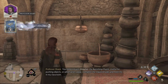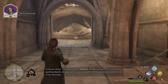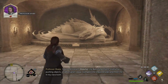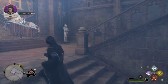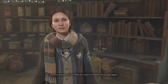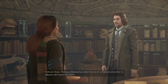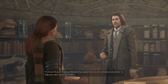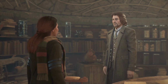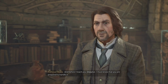You need to learn Depulso, the banishing charm. Useful for pushing objects or adversaries away. Complete the required tasks and meet me in my classroom. Sir, why do I need to complete these tasks again? Professor Weasley has asked that we all contribute extra time to help you catch up to your peers. And before I teach you Depulso, I must know that you are prepared to handle it.